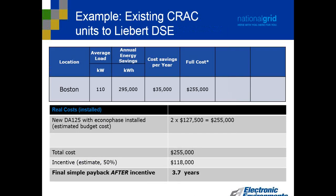Well, I'll share a little bit about what National Grid has to offer here. I'm not going to go right to the slides immediately. I'm going to cover some other information here. Our program covers new and retrofit efficiency opportunities, so you could be building a new data center or building out a new section of a data center, and we have incentives for that as well as the retrofit.